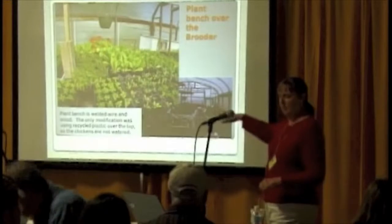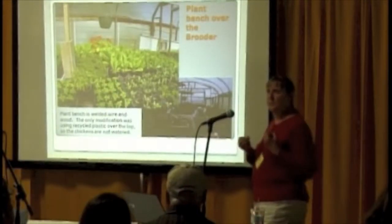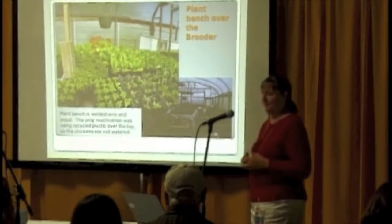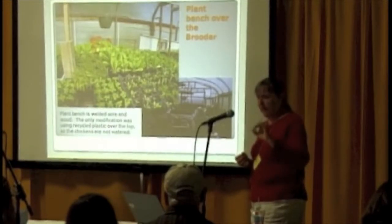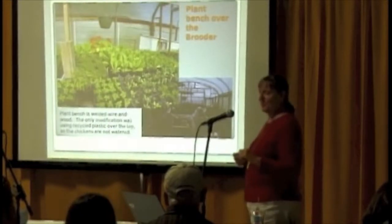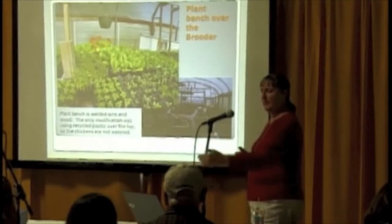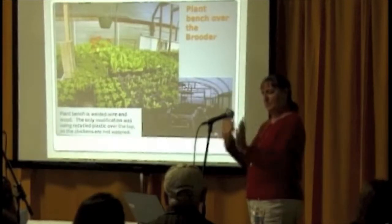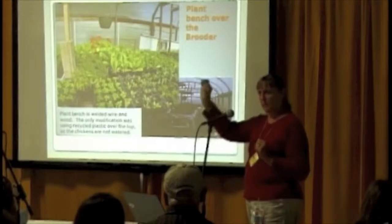This is the plants over top of the brooder. Again, we just get such beautiful growth because they've got that bottom heat rising, and it's worked a treat. You know, sometimes I have these dumb ideas that don't really quite pan out, but so far it's worked beautifully. You can see there's hanging baskets across this plant bench. When we braced the greenhouse, my husband made V shapes, and we've got the hanging basket poles across.